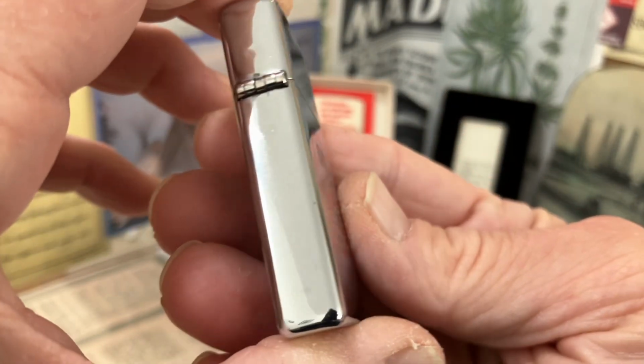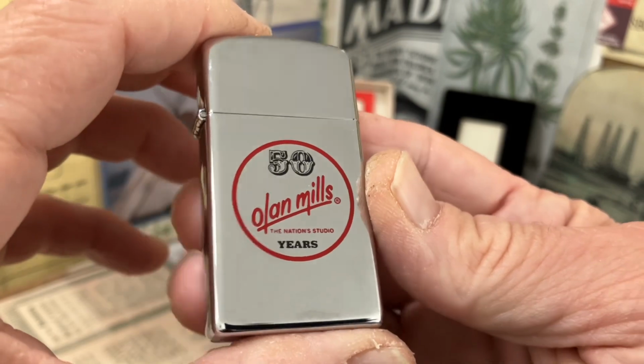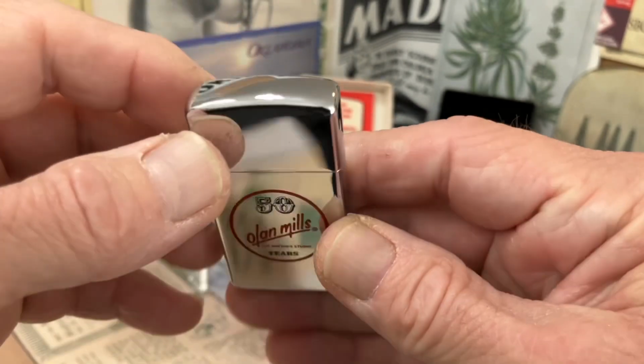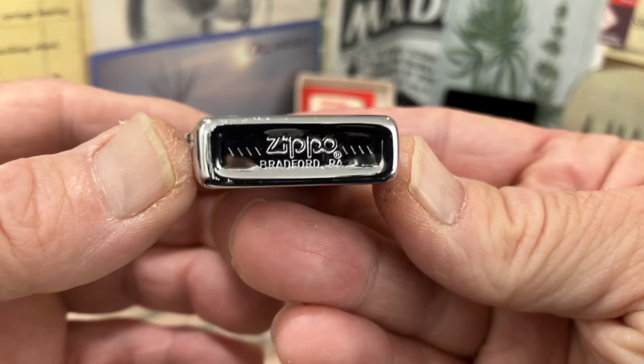Now, I don't know how many of you grew up in the 70s and 80s like I did, but if you did, and you lived in the middle part of America, and your mother liked to have family photos taken on a regular basis, then you are probably familiar with Olan Mills.